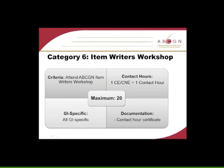Category 6 is for hours earned attending the Item Writers Workshop. The Item Writers Workshop is offered live at least once a year at the SGNA annual course, and additional opportunities will be posted on our website. All contact hours awarded in this category are GI specific, and you can earn up to 20 contact hours in the category.